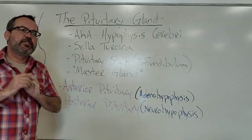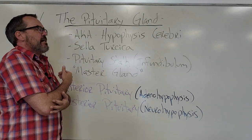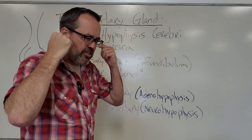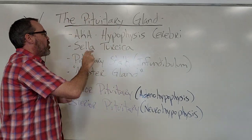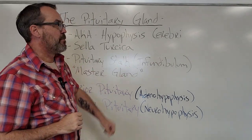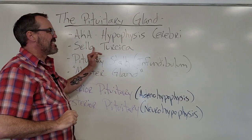All right, the pituitary gland. The pituitary gland is way up at the base of the brain. It's kind of on the underside of our brain, actually, at the bottom part of our brain. It's also known as the hypophysis cerebri. Hypophysis cerebri. We find it inside of the sella turcica.